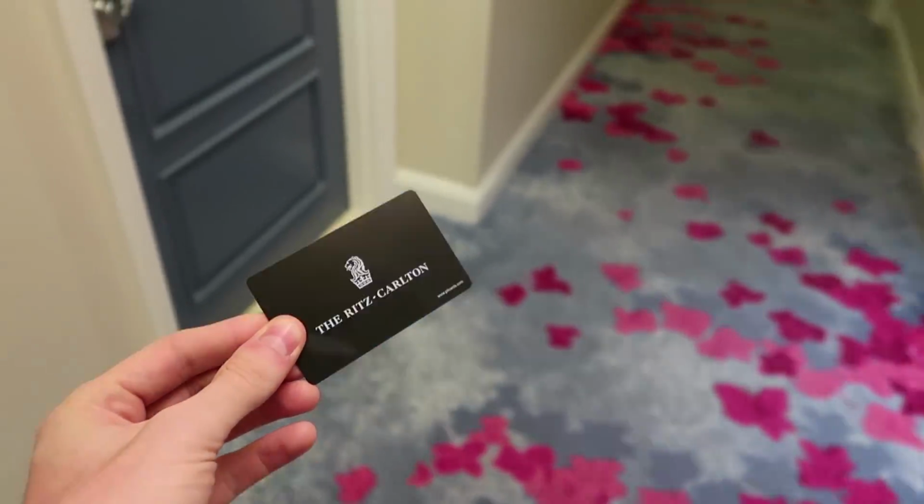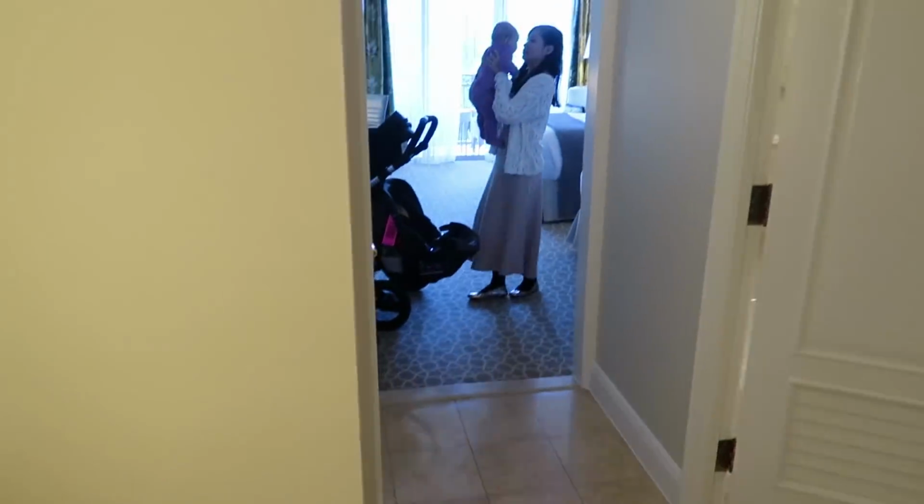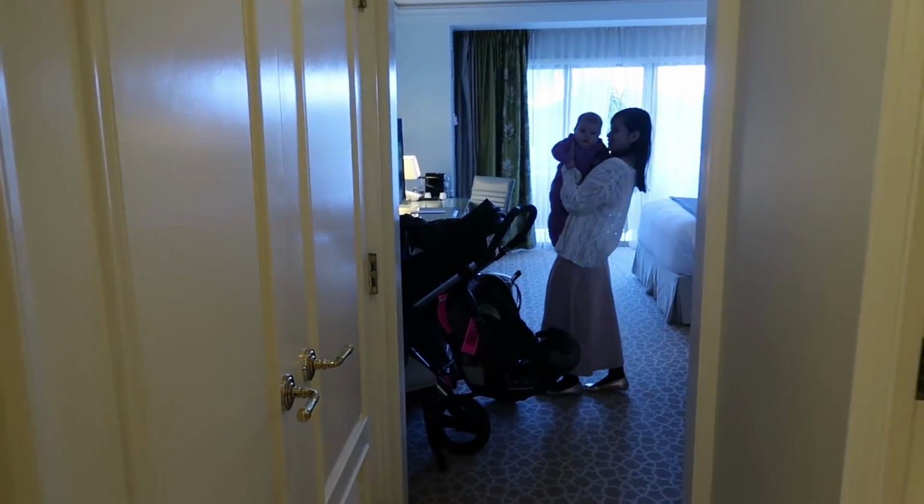I booked our room with 60,000 Marriott points per night. Cash value would be around $800 per night for the most basic room. No matter whether you book with points or cash, you have to pay a $70 US resort fee per night.